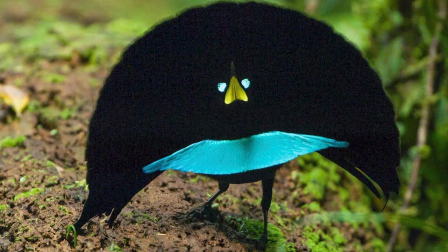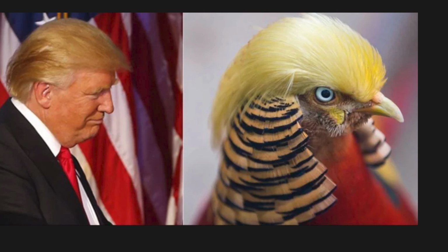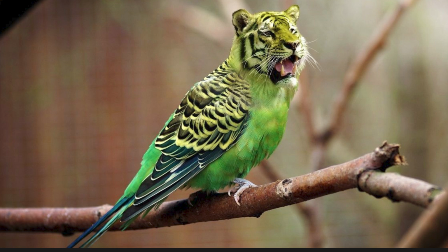Just like bird watchers who go out in search of rare species, like this one in Papua New Guinea, or this one with a Donald Trump haircut, or this bird with the face of a tiger. Okay, that last one may have been photoshopped, but you get my point.